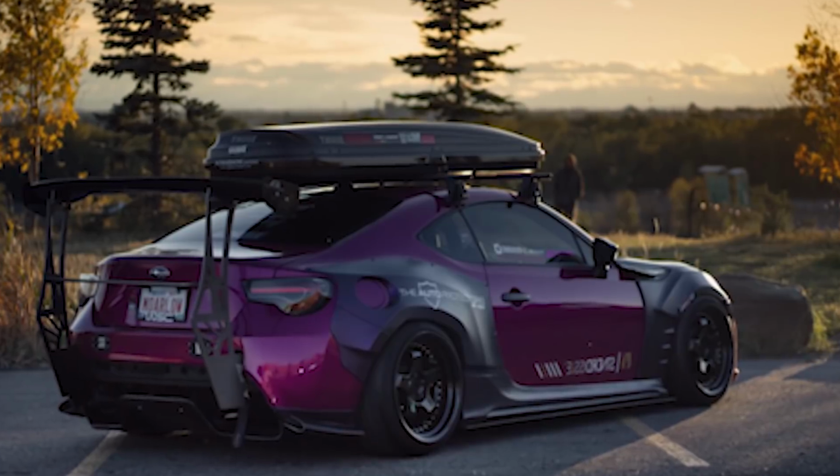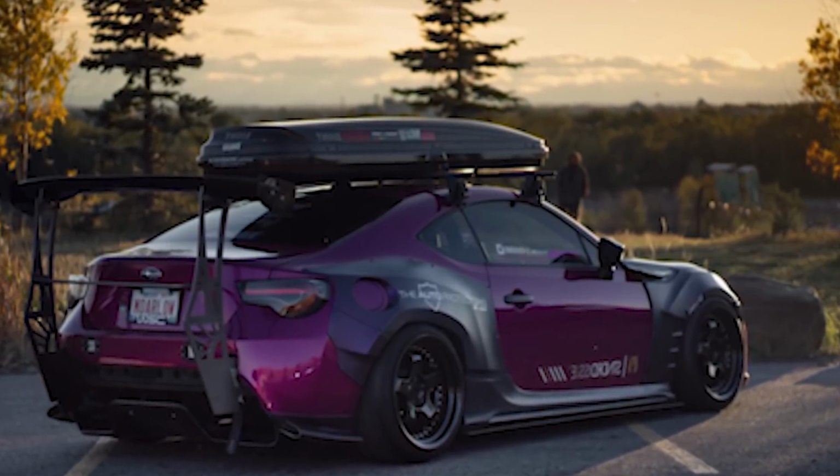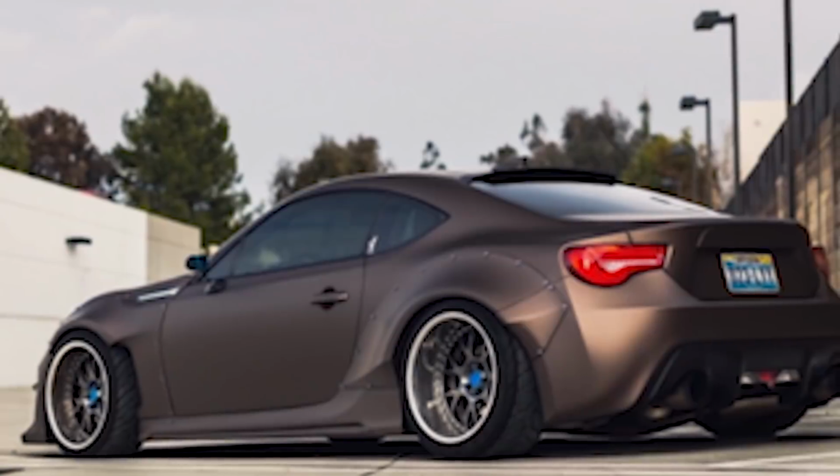Now the question may be asked, can you run, you know, an 18x10.5 -17 and an 18x12 -37? The answer is yes. You're just going to have to run over fenders and do all the modifications you could possibly imagine for the most extensive setup possible.